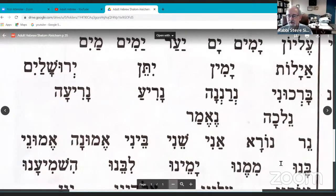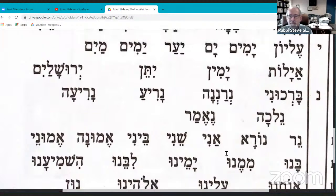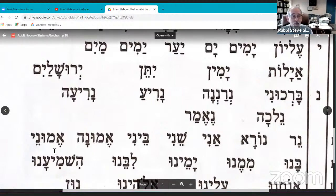This next line. Make it a bit smaller, sorry about that. Ner, Nora, Ani, Shani, Baini, Emuna. Emuna is the Hebrew word for faith, as in having faith in something or someone. We do speak of having emunah, faith, in God. We also speak of having emunah, faith in one another. Emunay.